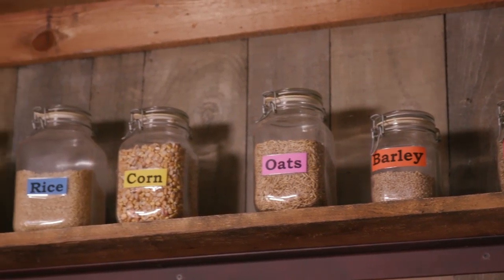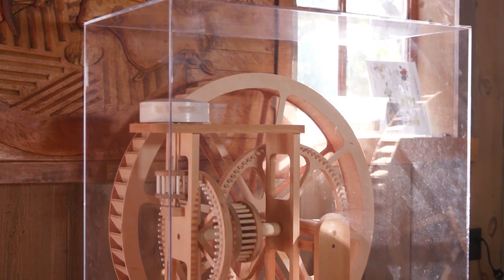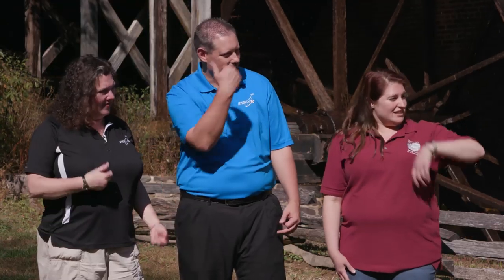Open to the public, the mill runs a variety of programs for schools, scouts, and the community. I've got some friends here to help us out today. Nice. Come on in, guys.